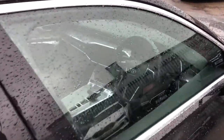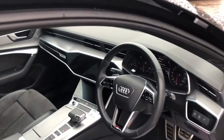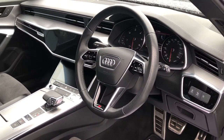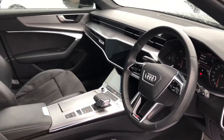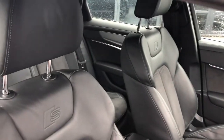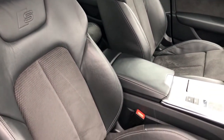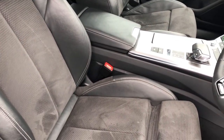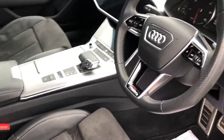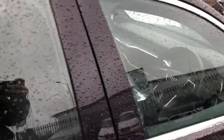So in terms of the interior, of course, as I've said, the A6 is the Adonis of the Touring and Avant world. And this, well, pretty much speaks for itself. The Audi interiors, along with many of its German counterparts, I must be honest, have really undergone a drastic transformation recently. And now all the brands are putting out exquisitely detailed and finished interiors. And this is no different. I'm just going to shut the door quickly because I don't want it to get rained on.